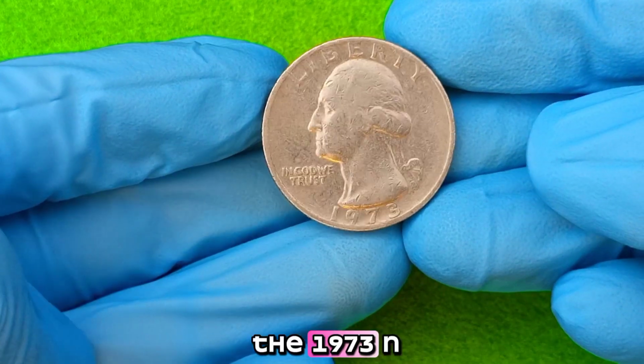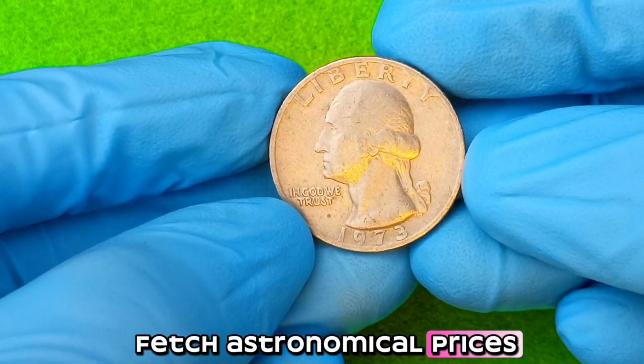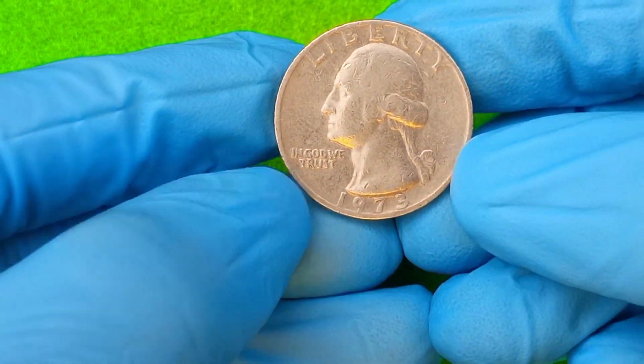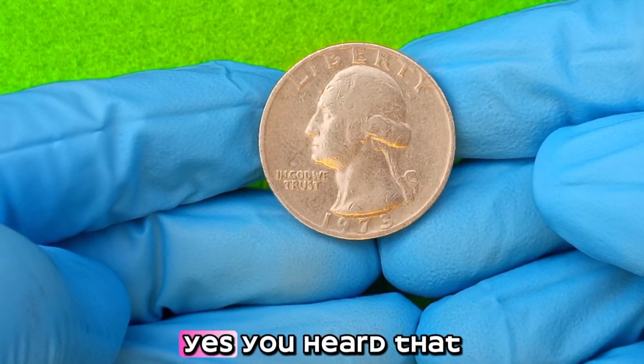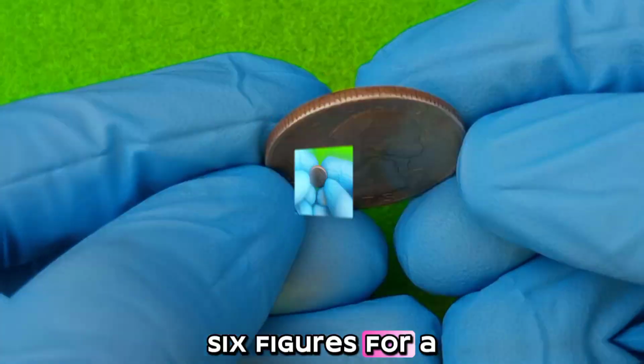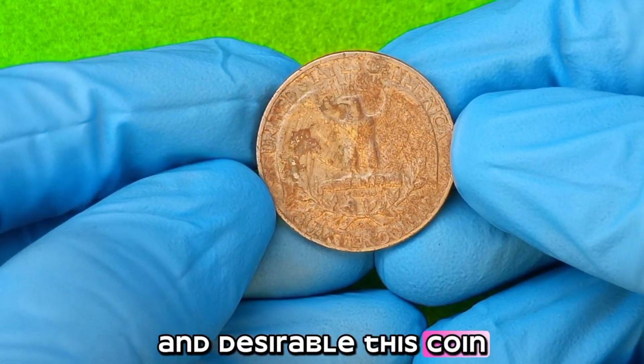The 1973 NO. Mint Quarter Dollar has been known to fetch astronomical prices at auctions. In fact, one of these coins recently sold for over $100,000. Yes, you heard that right. 6 figures for a single quarter. This just goes to show how valuable and desirable this coin truly is.